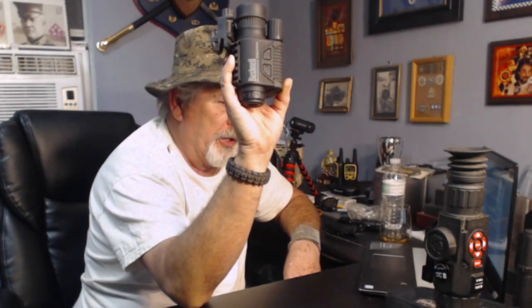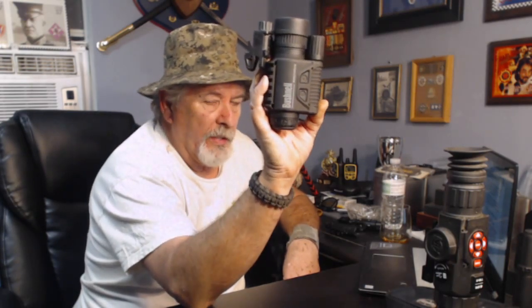When I got my Gen 3 and started playing around with it, and I went back to my Gen 1, like this Bushnell, I thought the damn things were broken. That's how radical the difference is. They were green and all, and they were giving me an image, but I thought they had died or something. That something had happened to the tubes, because the clarity was so much different between the Gen 1 and the Gen 3. So anyway, I hope we managed to open up your eyes on night vision devices.